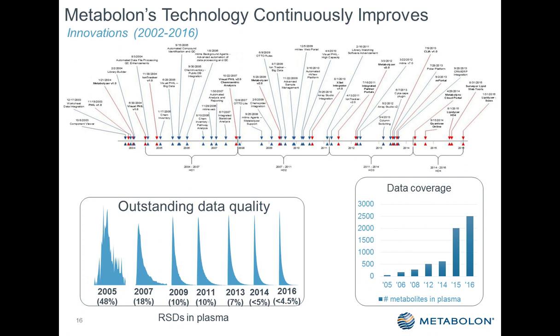We've been collecting pooled plasma samples and running that pool of plasma for many, many years now, tracking from one pooled set of plasma to the next. As I said, back in 2005, we saw about 100 compounds in that pooled plasma sample with a 48% RSD, and tracking through the years now, 2016, 2017, we're at about 4.5% RSD for over 1,000 molecules in human plasma just on the HD4 Precision Metabolomics platform, and then about 1,000, 1,100 lipids on our complex lipid platform.